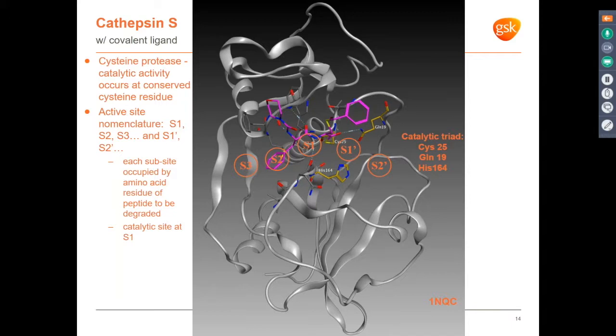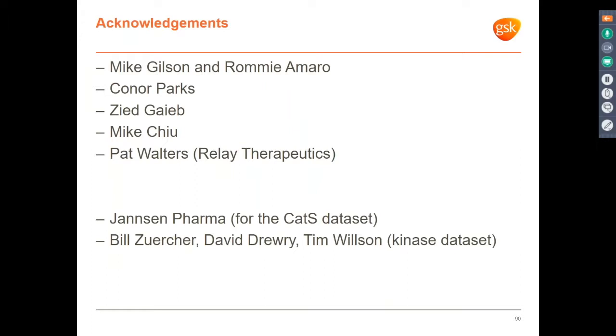So here's the S1 pocket, the catalytic cysteine. The triad is comprised of the histidine, this glutamine, and the cysteine. S1, S2, S3 are just nomenclature for the regions of the pocket where the P1, P2, P3 residues of the peptide would go across the site here. It was interesting that this is a challenge with non-covalent ligands and using a cysteine to serine modified protein, which is fine, but if you knew this is a cysteine protease, it might affect how you would do the docking.